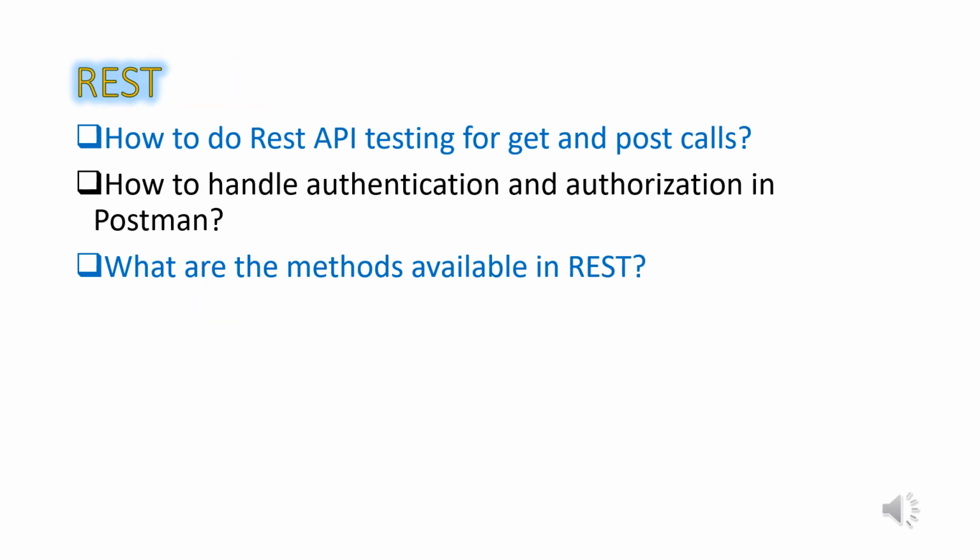REST API questions. The first one is how to do REST API testing for GET and POST calls. This is a basic question. For REST API, we usually test the GET and POST calls. We give the URL and the credentials necessary for basic authorization, and then we can make the call. If it is 200 success, then we can get the data. If 404, 429, 414 or any other numbers come, the data is not fetched correctly and it is not a success. Based on that we can validate our queries.